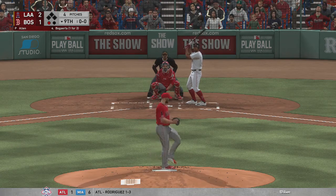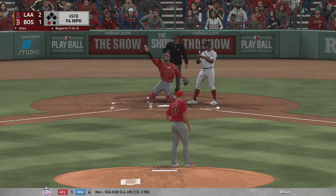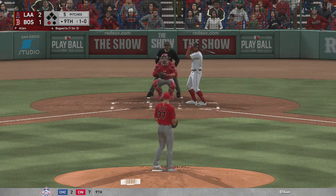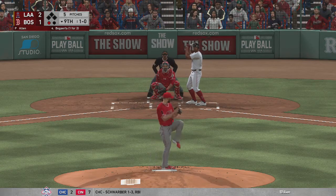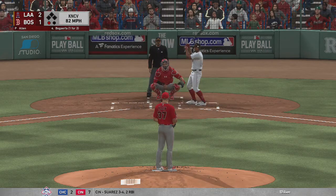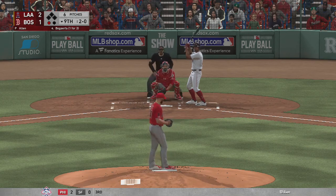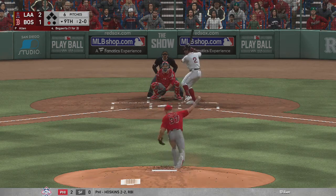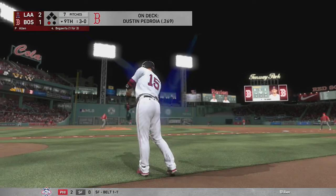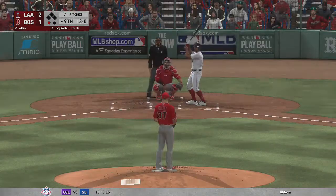Third baseman hugging the line here. Now the first pitch. Ball 1. Counts 1-0. Two balls and no strikes for Bogarts. And that misses as well. 3-0. Previous showdowns with Cody Allen, he's gone 2 for 8. He's taken him deep once.